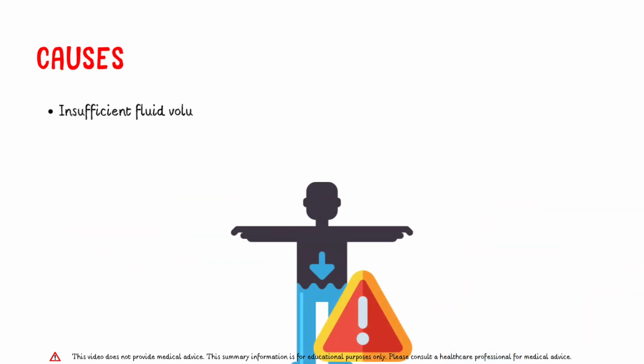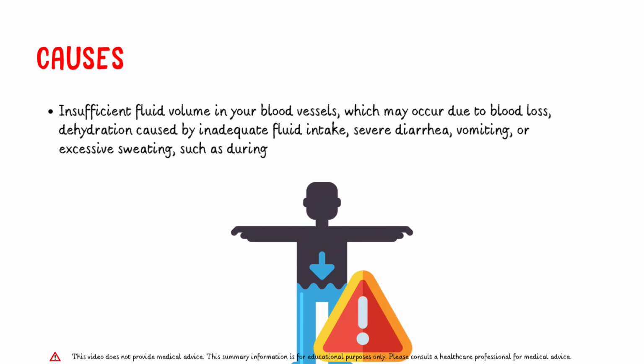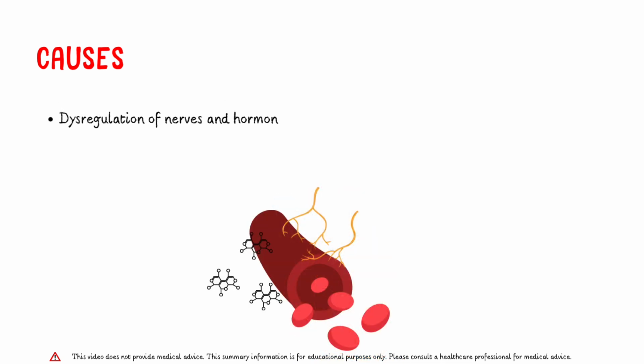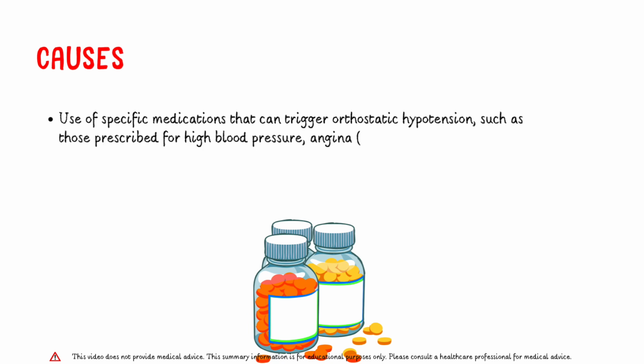Orthostatic hypotension can arise from various factors, including insufficient fluid volume in your blood vessels, which may occur due to blood loss, dehydration caused by inadequate fluid intake, severe diarrhea, vomiting, or excessive sweating, such as during physical activity; inadequate blood pumping by the heart; dysregulation of nerves and hormones responsible for blood vessel control; use of specific medications that can trigger orthostatic hypotension, such as those prescribed for high blood pressure, angina, chest pain related to heart disease, or depression.